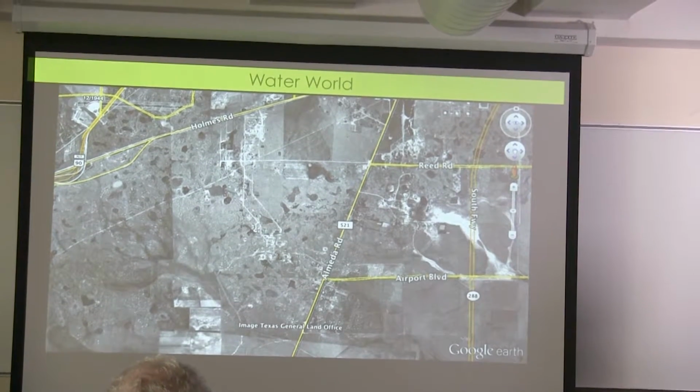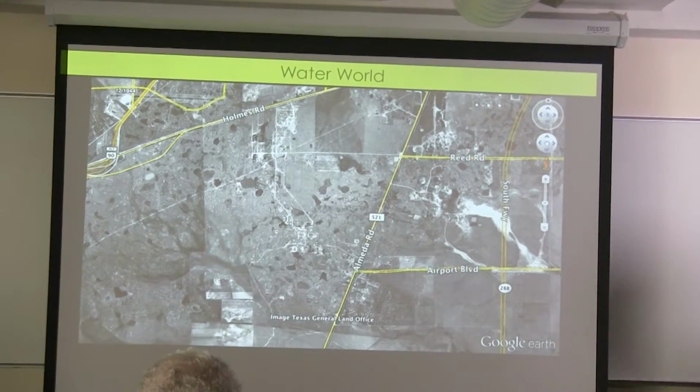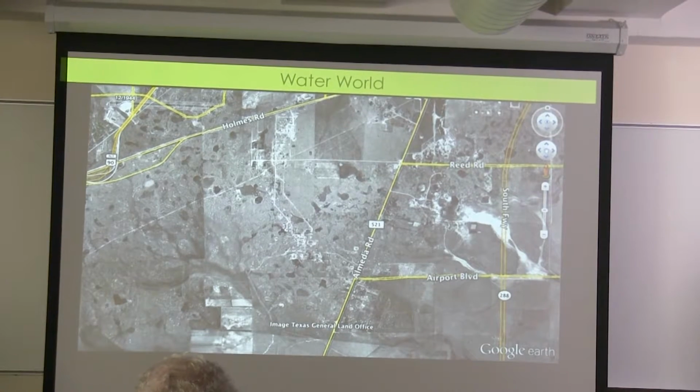But when large-scale agriculture came in and they started rice farming, they would fill the potholes in with the pimple mounds. And so we go out there and Houston is flat, right? But it wasn't really flat. This is why people say that Houston was built on a swamp.